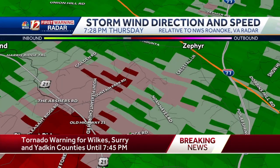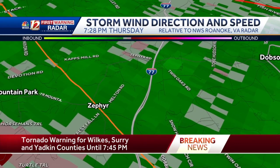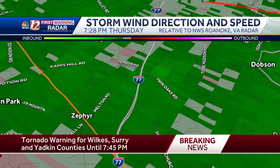I want to zoom in here and give a really close look at the streets and the places and the neighborhoods that this storm is affecting. So let's take this full screen here. I'll give everyone an idea of where this is at. This circulation's crossing Highway 21 now, right on the Wilkes-Surry County line. This is near Adams Ridge Road, Old Highway 21, Noah Hayes Road, Dobbins Mill Road, near Zephyr and Stone Mountain Park, Crest Falls Lane, Poplar Springs Road, Twin Oaks Road, Melton Road.